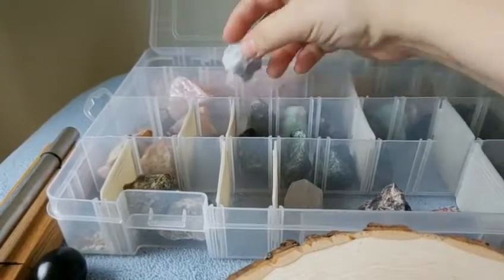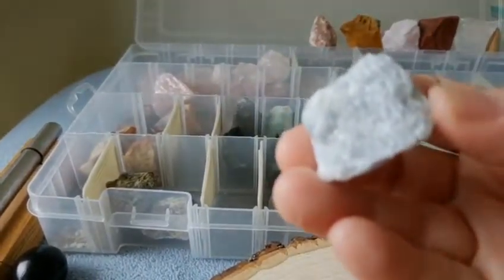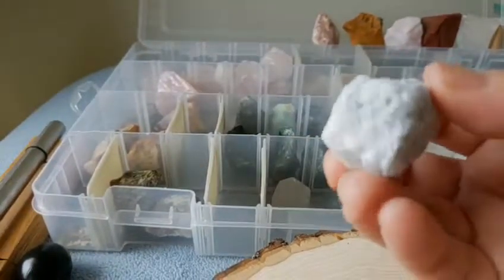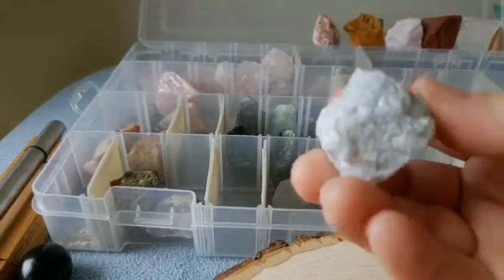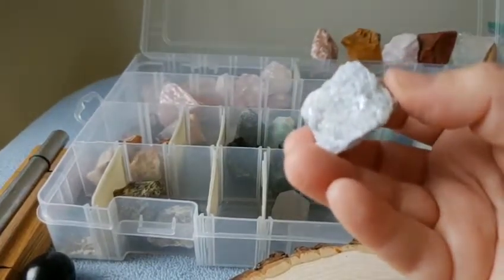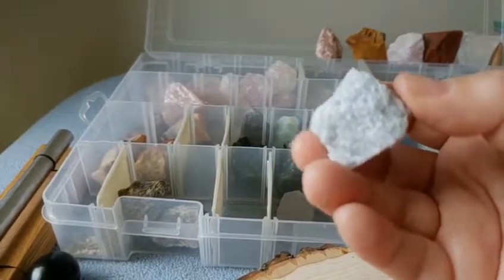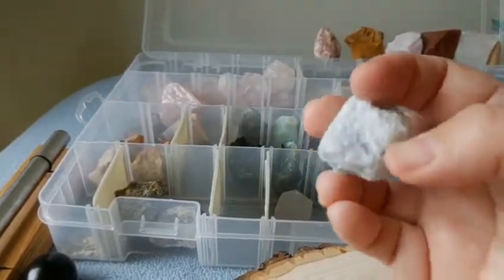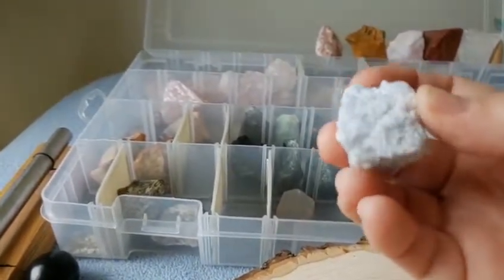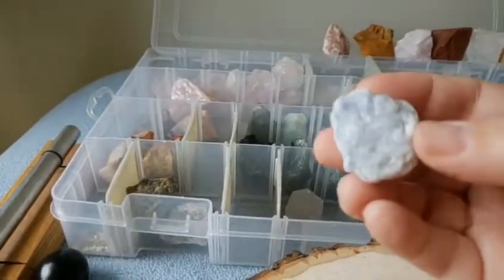So then we have blue calcite here, which is a nice light blue. Let's see if the camera will focus. Blue calcite is really soothing, and this is a great stone to work with on your throat chakra. Oh, there we go, it unblurs. It's very calming and peaceful, and I really like the energy of this stone. A lot of times you can find it nicely polished like hearts or palm stones. Those are nice to carry around too.